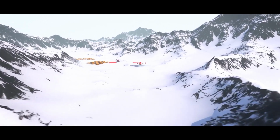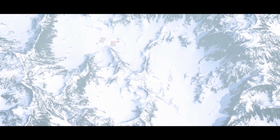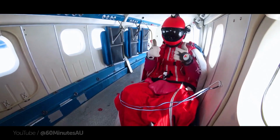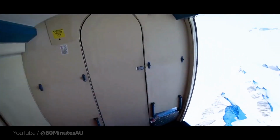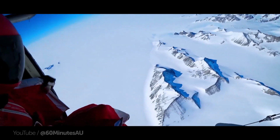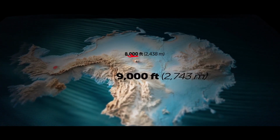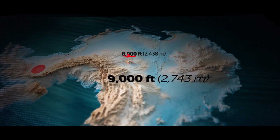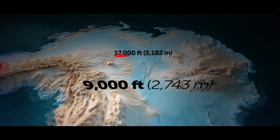Then it was time. They boarded the airplane, and as they climbed to 8,000 feet above the pole, some of them needed oxygen. Now, normally, skydivers don't need oxygen at that height, but this is Antarctica we're talking about. The land itself is already over 9,000 feet above sea level. So, at this point, they were actually more than 17,000 feet, where the air is thin.